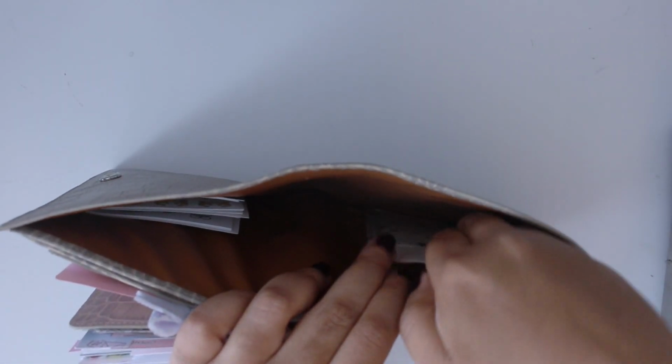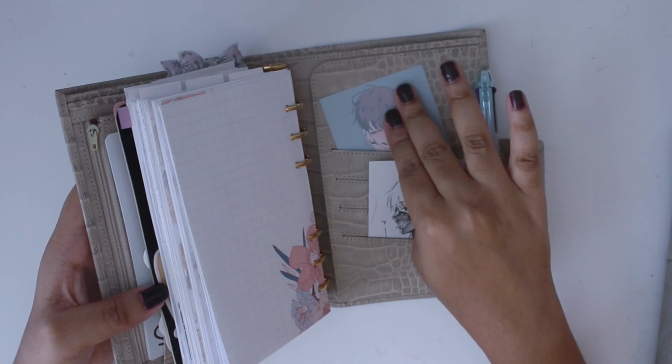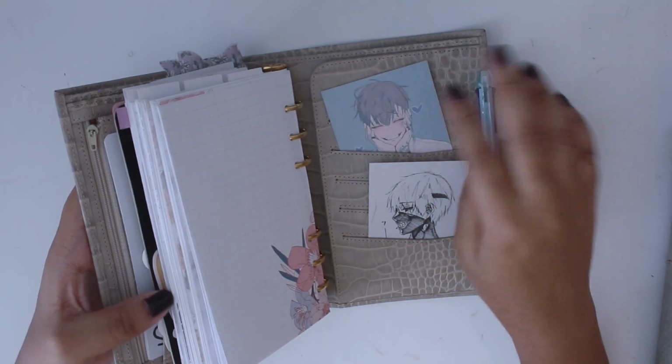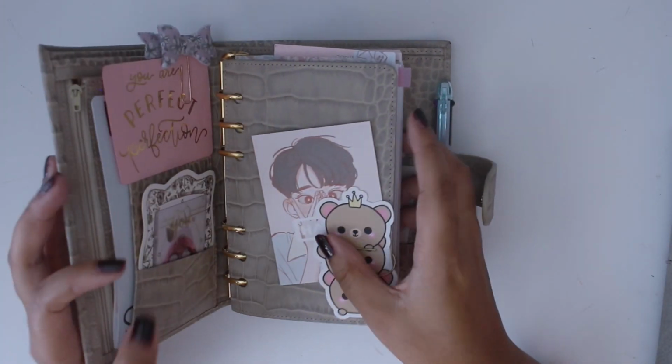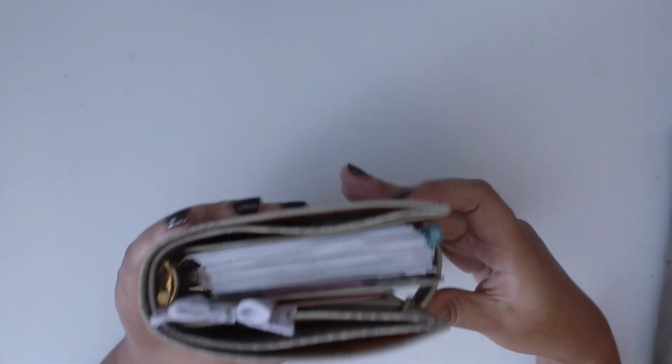I will say I absolutely love this leather. It's super soft, and I can't even describe to you guys the smell of this, but it smells so good. When I opened the box, I got a huge whiff of it, and oh my god, it smells super good. But I love this planner.